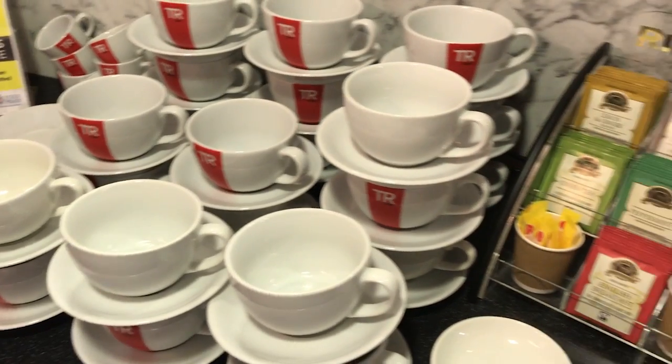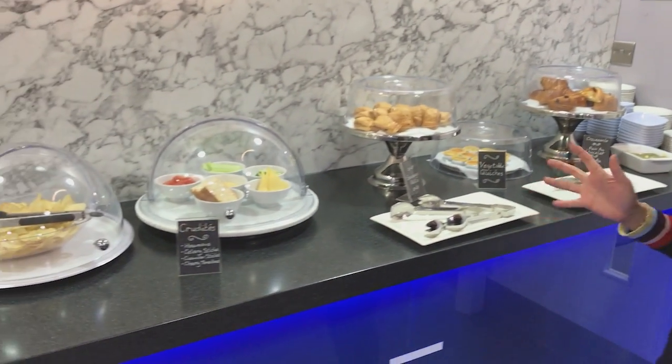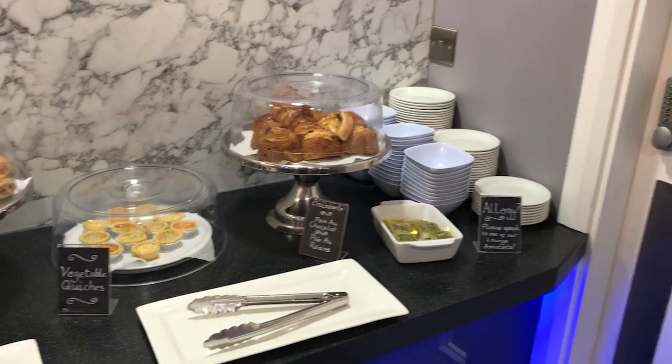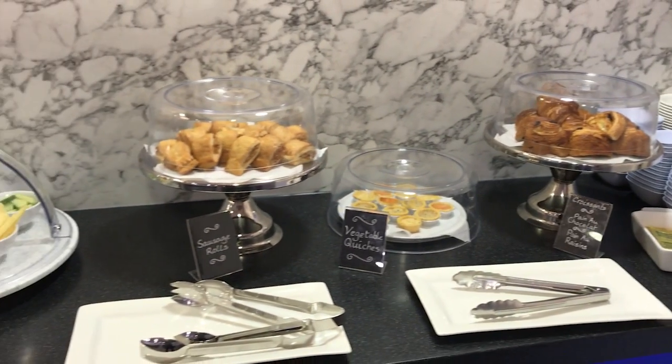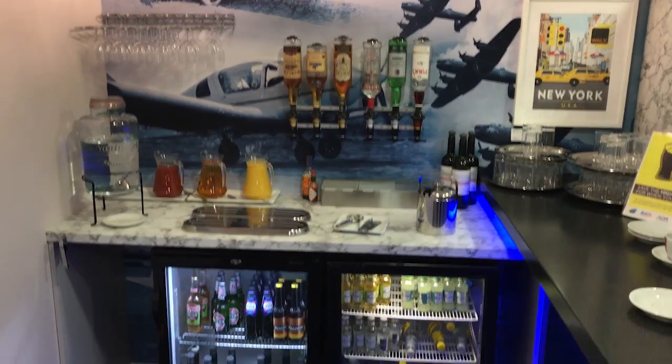For £19.95 entry cost, you'd expect a little bit more to eat than a cold buffet. There is nothing for a hot meal, and when I asked about lunch, I was told this was the offering. You could quite easily have a far bigger, more fulfilling breakfast in the airport restaurant.